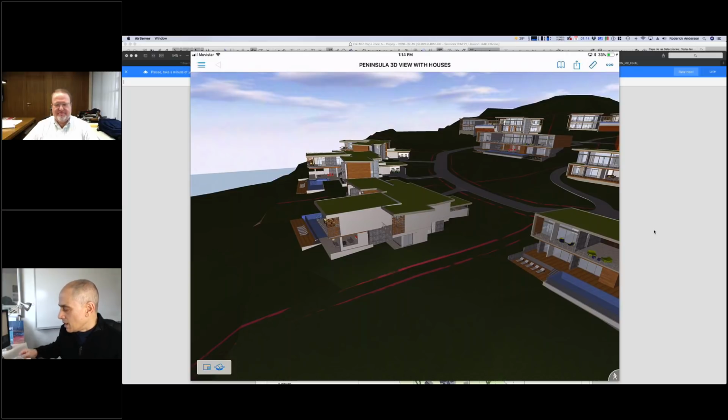Interesting, interesting. Tech question: what size monitor do you use, and what's the resolution? 2K, 4K? Currently, I'm using an Apple 27-inch Cinema Display. That's usually my normal work setup. Okay. All right. So we can move on.